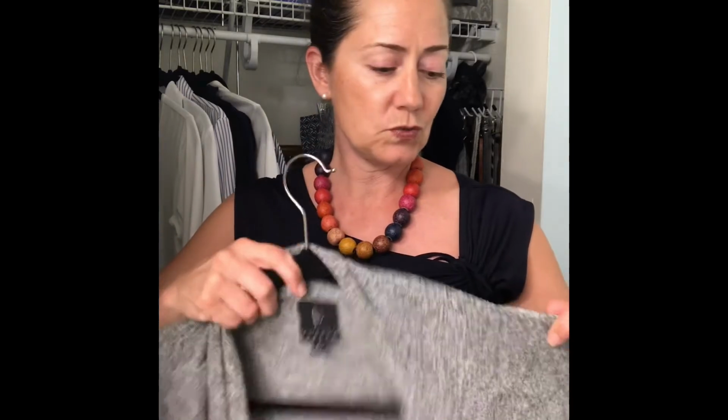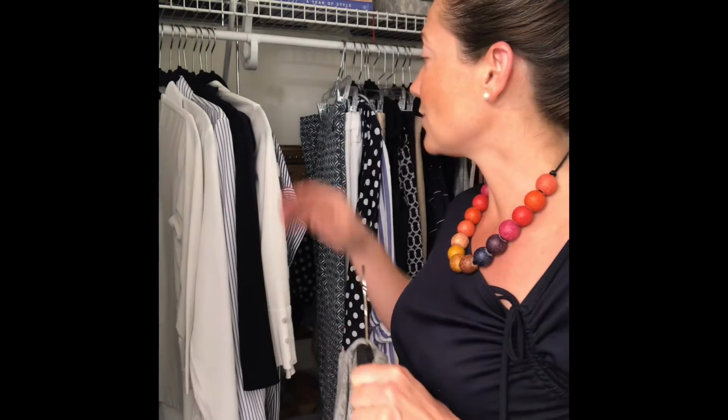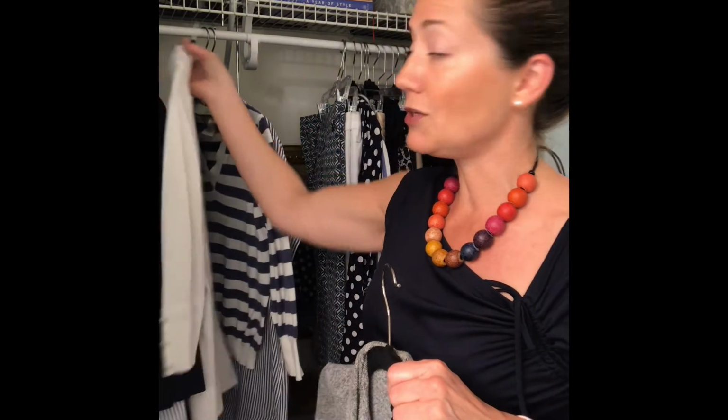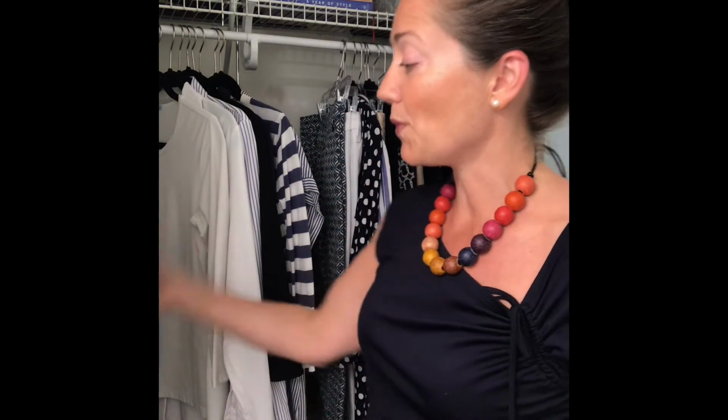I have this gray, soft, super sweet cardigan, which is always great, especially for air conditioning. But I'm going to try to force myself to use this white one for the springtime, just to get out of the gray. Since we are in a new season, I want to make it a little brighter and lighter. So I'm going to use the white one for when I get a little chilled.